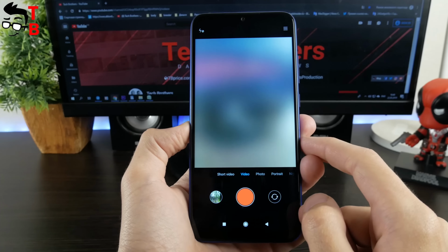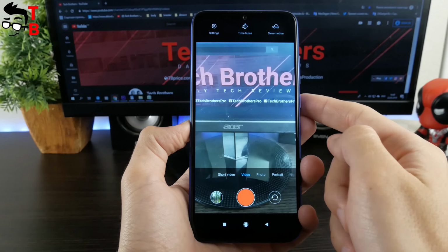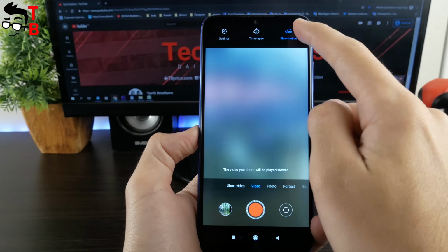Redmi Note 7 has slow motion and time-lapse video modes. If you want to use these modes, you need to choose video mode on the bottom and then tap on the settings button in the top right corner.